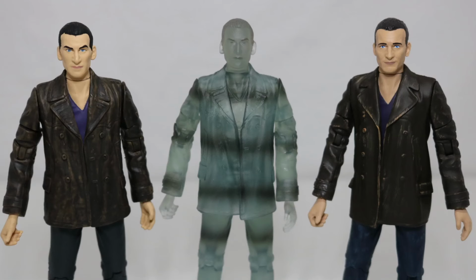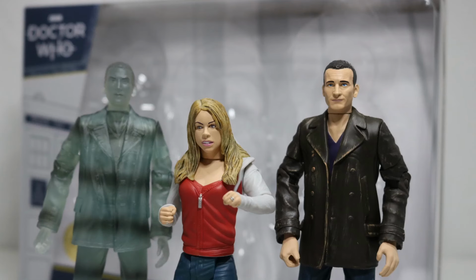Interesting that the hologram Ninth Doctor uses the old figure design instead of the new one. I quite like this set. The hologram Ninth Doctor is a nice variant to have, one I'm surprised we haven't had before, especially considering they did a hologram 10th Doctor. The Rose Tyler is definitely the letdown of the set.